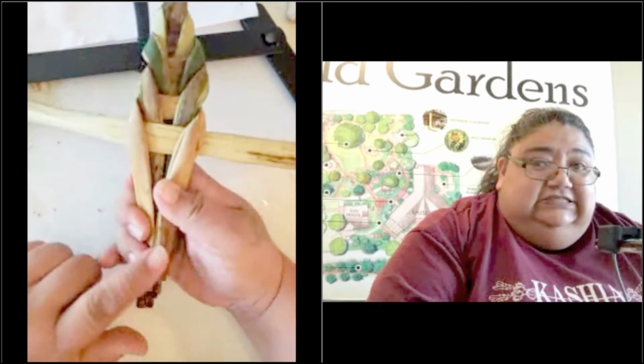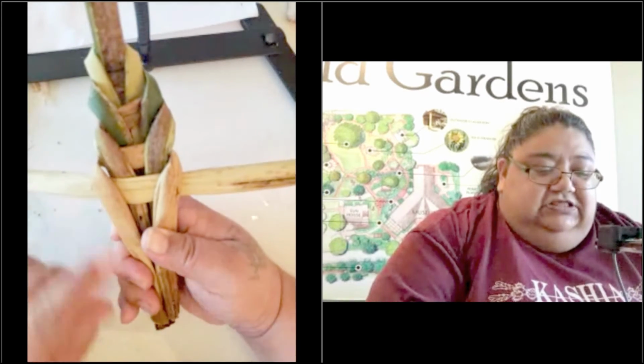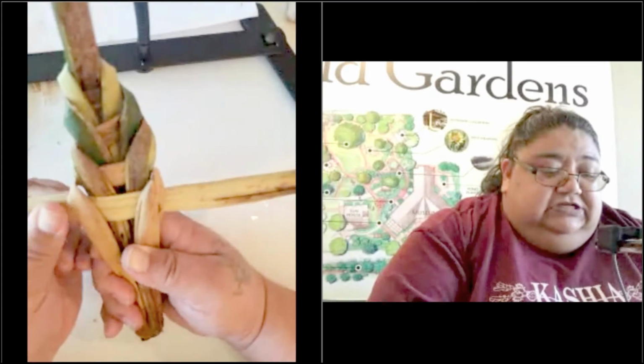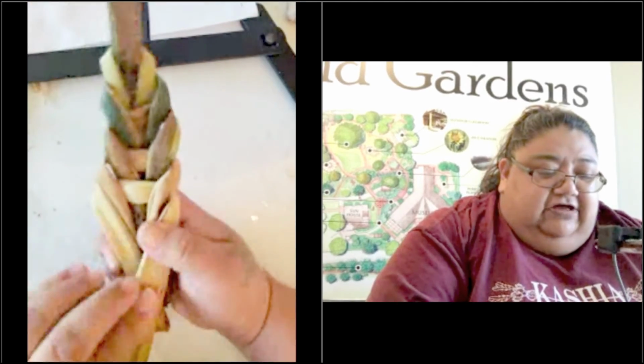Five to seven rows is good for a bittern. And because this is kind of short here, we're gonna want to make this our last one. So this one, it doesn't have anything to fold over, correct? So I'm gonna squish it and I'm just gonna fold it down, squish it and fold it down.